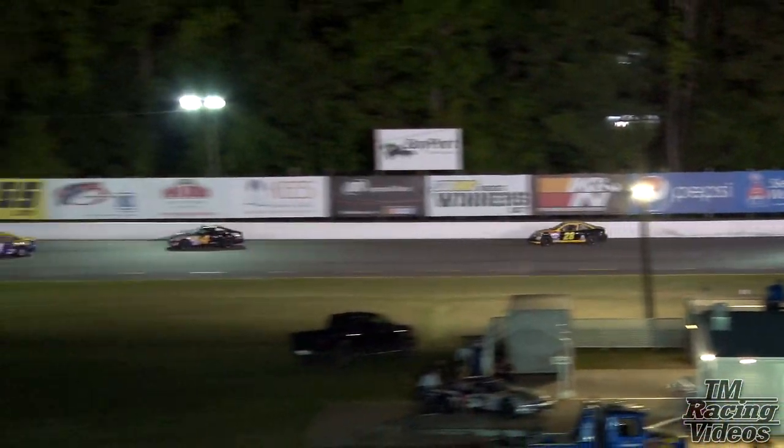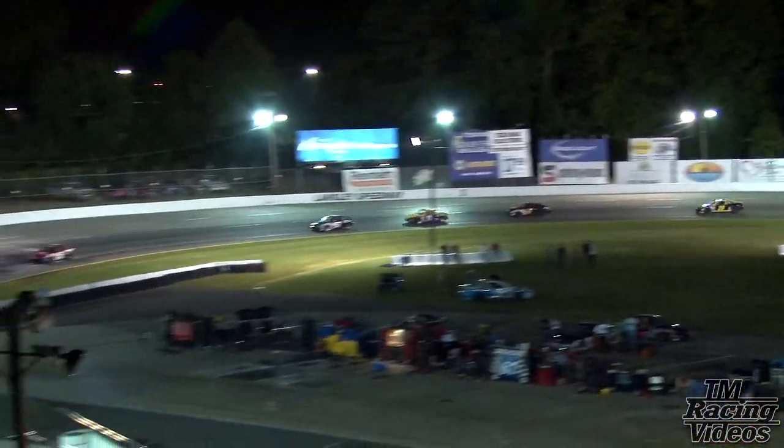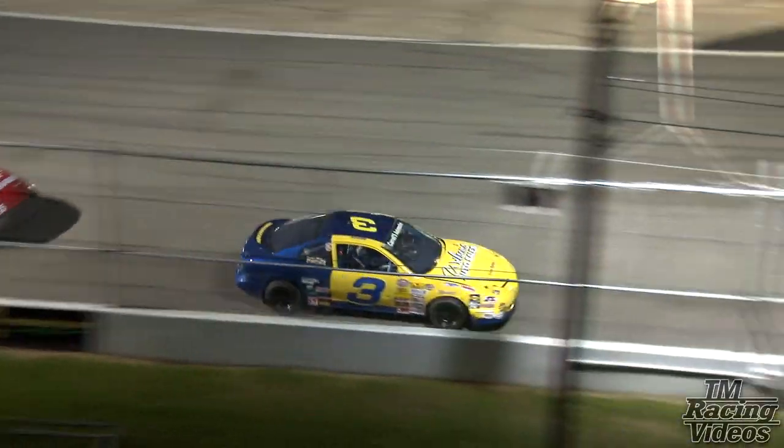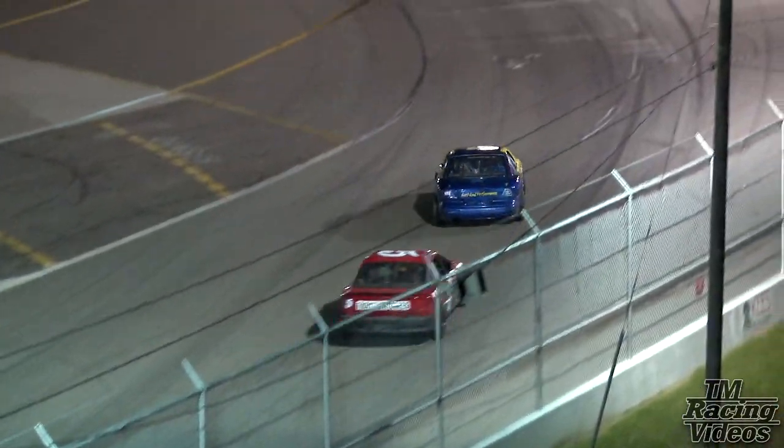Next, the 14, Dusty Connor in 8th position. Now back to the leader as he exits turn number 4 with pressure by Jesse Jones in the Easy Auto number 5.